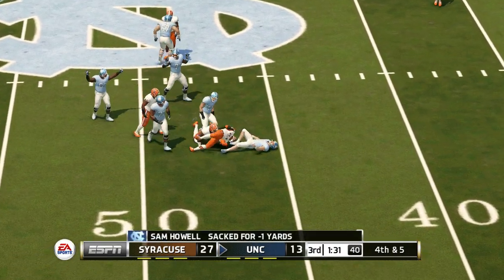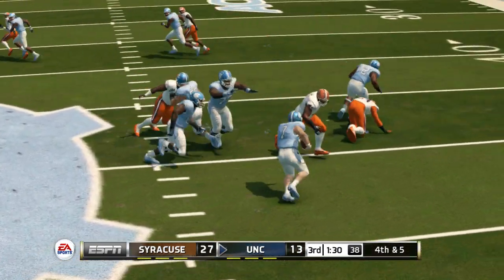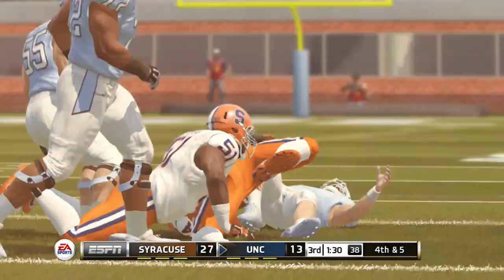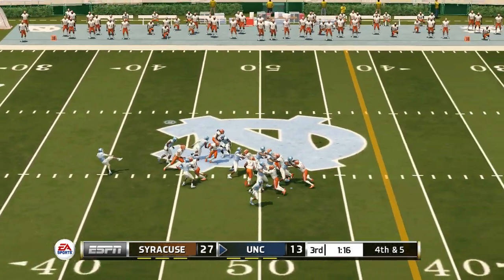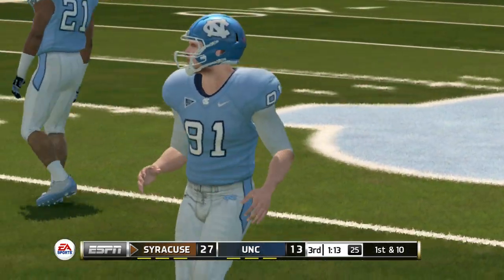Tries to buy some time, and he's going to come up with a sack. That's a loss of 1 yard. That'll bring up fourth and five. He'll try to knock this punt down inside the 20. Little too much leg into that punt. They'll bring it out to the 20.